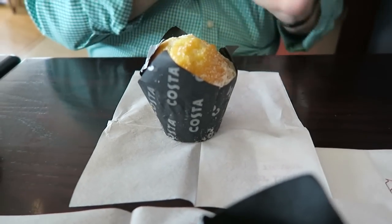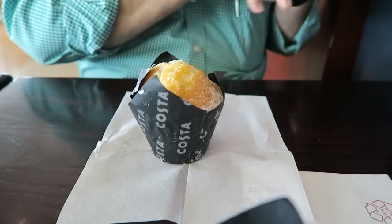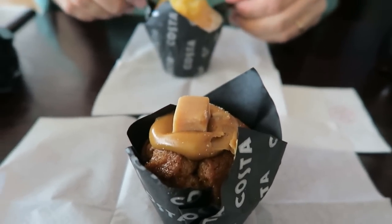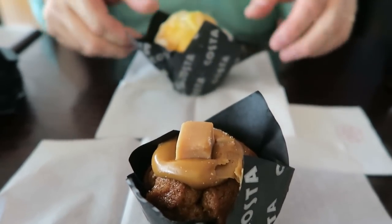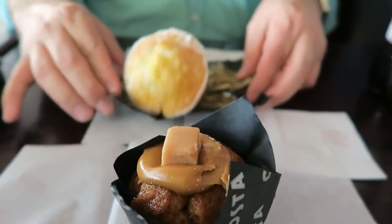So we have like a rest stop, and so we went to Costa, and Kevin got him a lemon muffin, and I got the salted caramel muffin, and we actually had one of these in Waterloo in London, and they were delicious, and so we got them again.